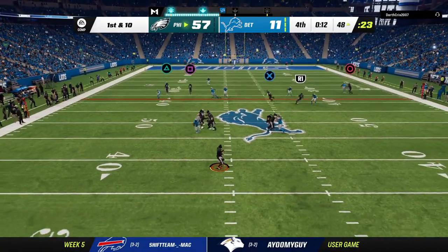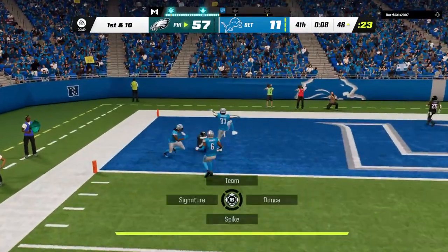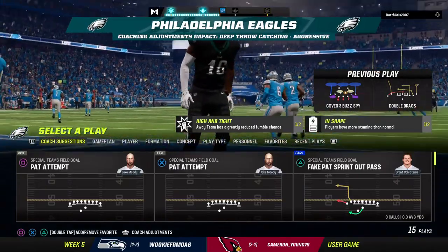Throwing on first down is Lance. Going deep here for Watkins. And this will be caught. And the carnage continues. It's another touchdown.